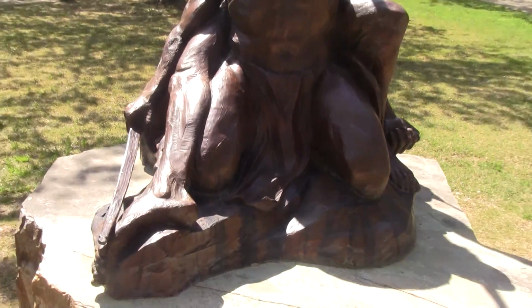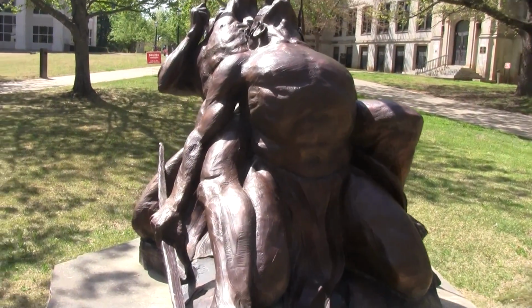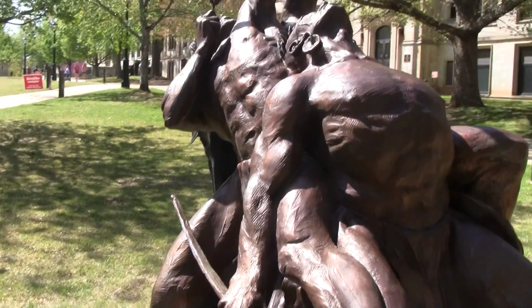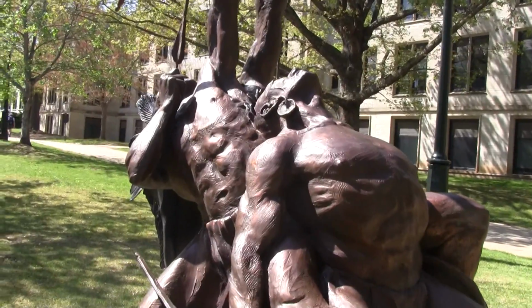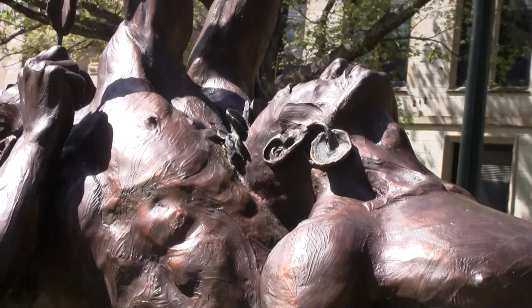This piece was sculpted by Denny Haskew and can be found at the University of Arkansas campus. Denny Haskew is a Native American, and his heritage can be seen in much of his artwork. He was named Artist of the Year by the Indian Arts and Crafts Association, and his artwork has been purchased by the Smithsonian Institute.